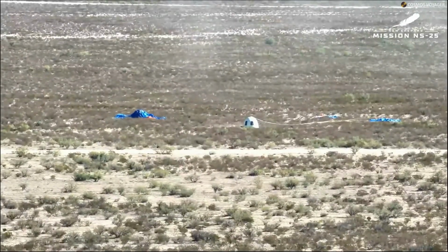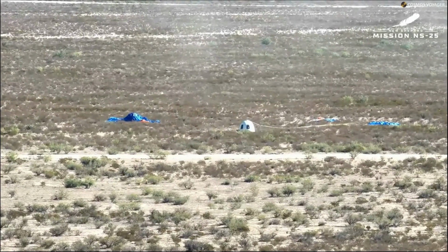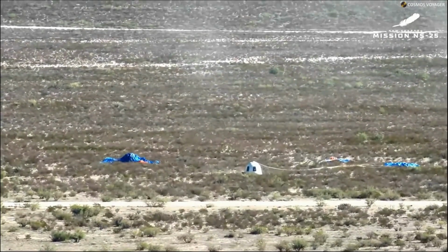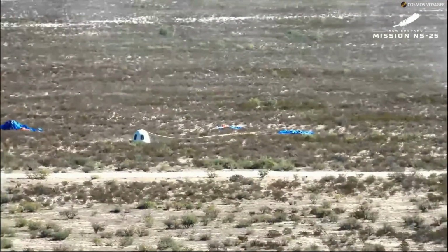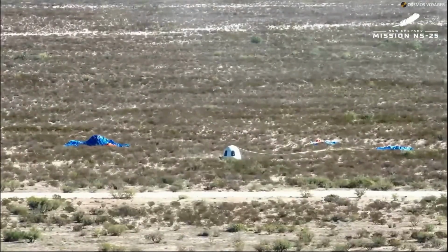Now, Jackie, you see the crew capsule there and the parachutes that have fallen not far from the capsule itself. One of the things that indicates is in fact that there wasn't a lot of ground wind out there as they came in. They landed nicely around the crew capsule. And what we just saw there was our drone footage, and then of course here our long-range camera.